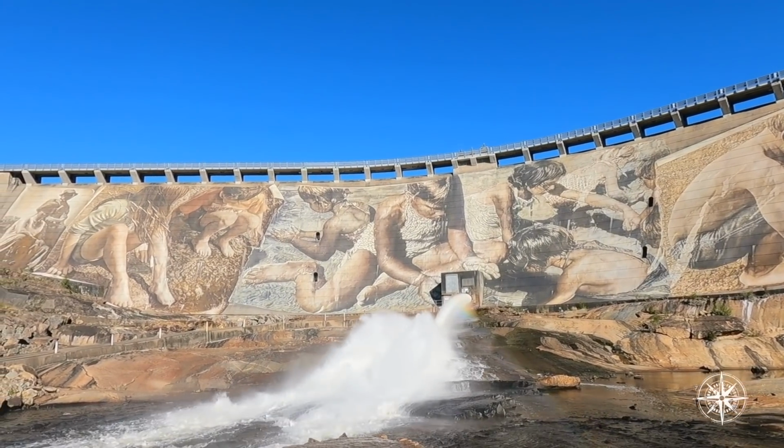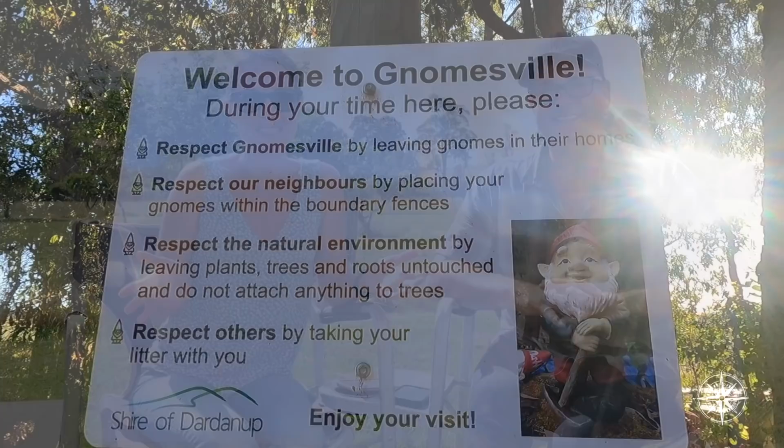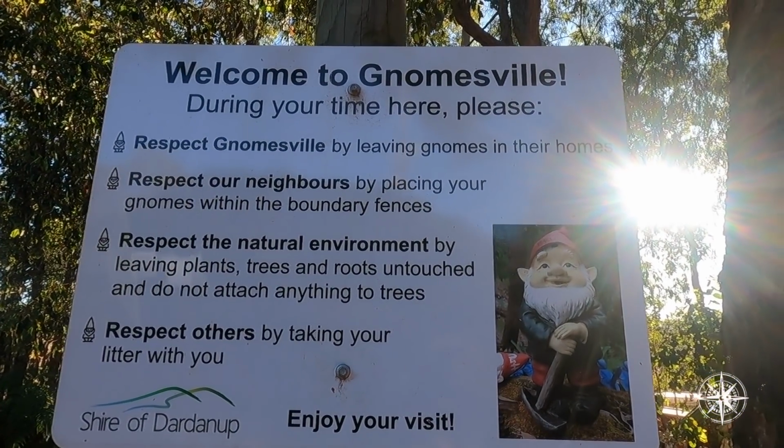And on the way home from the dam, we stopped in to one of the quirkiest places I think we've seen on our travels, and that is Gnomesville. Now, Gnomesville is renowned for housing over 7,000 garden gnomes that has been taking place over the last 30 years here. And it's a great spot if you love garden gnomes, or you have a garden gnome that you'd love to add to the collection. But we had fun walking the pathways and discovering all the different kinds of naughty and nice garden gnomes.